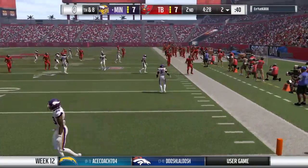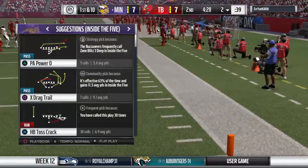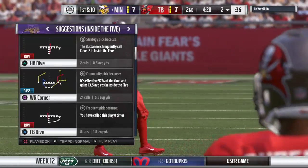And there's a work of art right there. Out of bounds at the 2-yard line. And the Vikings now heading on to the field.